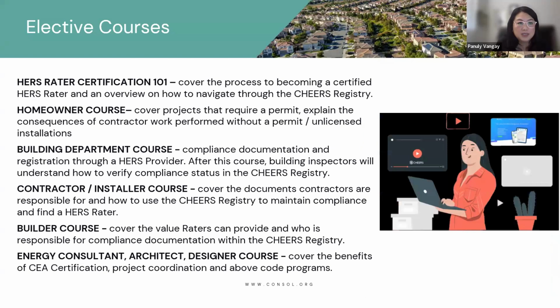Go ahead, please. Next. And these are some of the elective courses that we offer. These are bite-sized courses specified towards, for instance, homeowners. This one covers what you need to do as a homeowner and when you need to pull a permit. There are also courses on what the HERS rater's role is and some for the building department. And then, as a contractor, how to navigate our CHEERS registry system. These are all online. We offer these as the smaller webinar courses, but in the webinar courses we don't go into the CHEERS registry. That's only in the on-demand one.